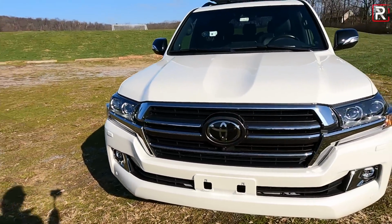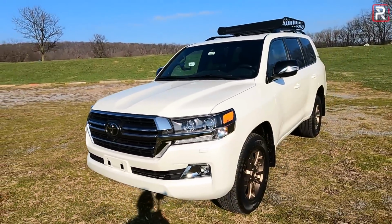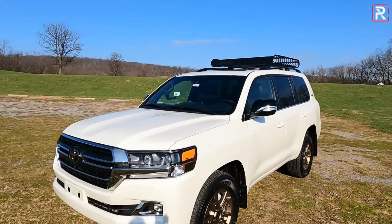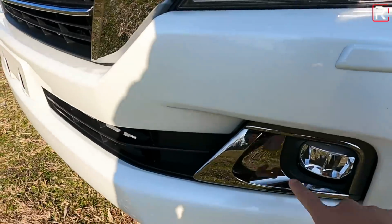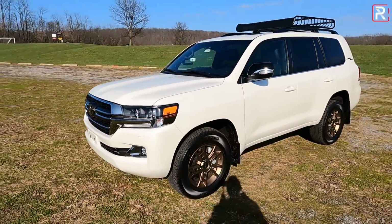The Heritage model does include some dark chrome pieces at the front, as opposed to the regular Land Cruiser, which has the bright chrome work. This one has been kind of blacked out. The side mirrors have also been blacked out. And you can see down here at the lower fog light housing, that also has some black chrome to it, which definitely makes it look a little bit more aggressive.